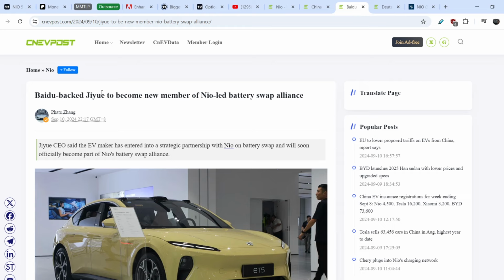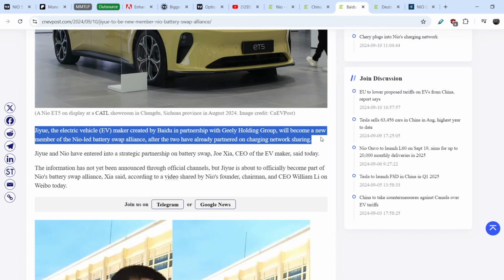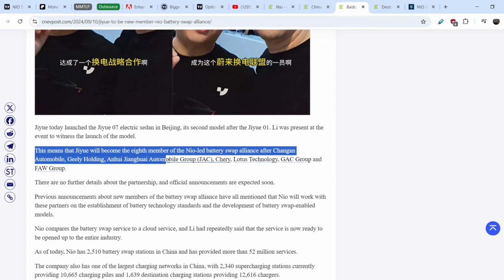Baidu-backed GU to become new member of NIO-led battery swap alliance. And let me quote you this. GU, the electric vehicle maker created by Baidu in partnership with Geely Holding Group, will become a new member of the NIO-led battery swap alliance after the two have already partnered on charging network sharing. On top of that, guys, take a look right here. This means that GU will become the 8th member of the NIO-led battery swap alliance after Chang'an Automobile, Geely Holding, Anhui Jianghuai Automobile Group, Chery, Lotus Technology, GAC Group, and FAW Group.